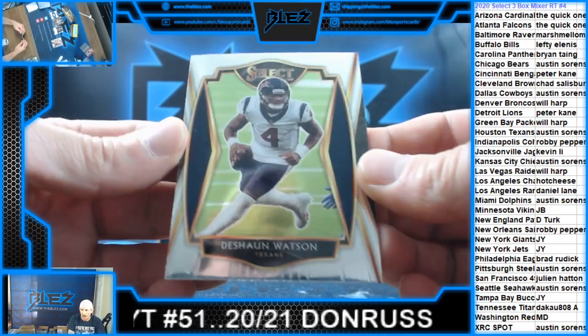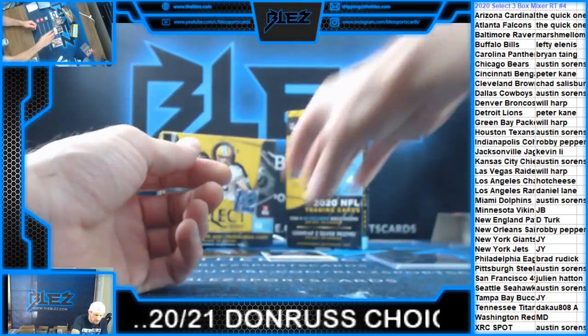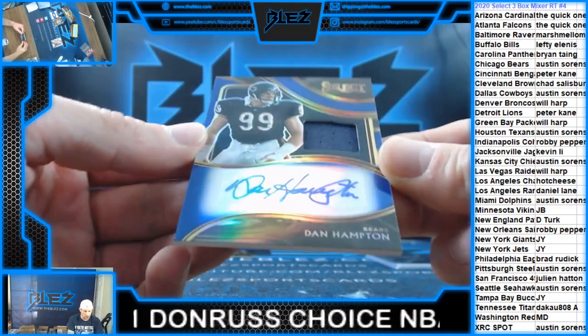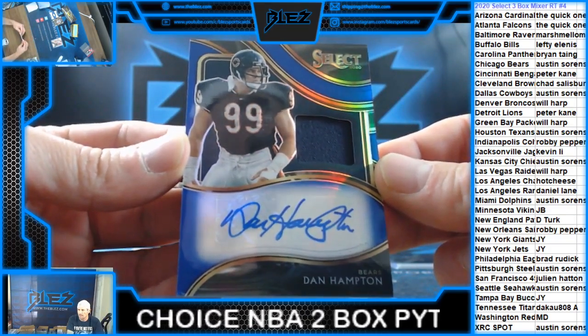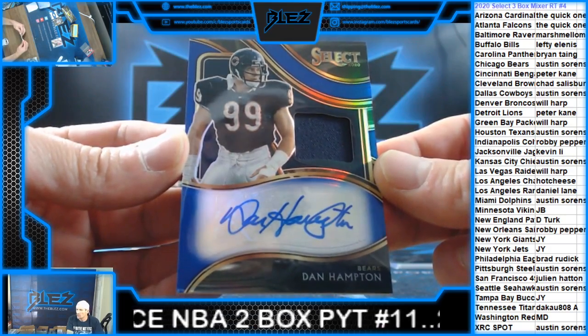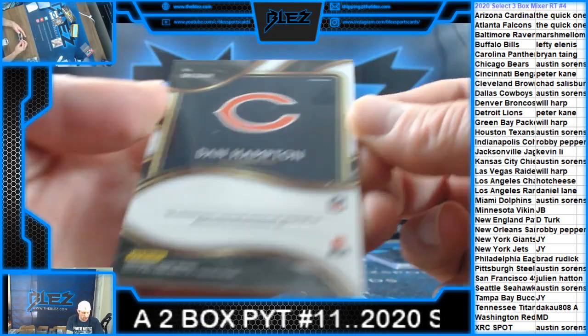Nice. First up, Deshaun Watson. All right, patch auto for the Bears from the 80. I believe he was part of the 85 Bears. Dan Hampton. That goes to Austin. Dan Hampton, patch auto, 75.